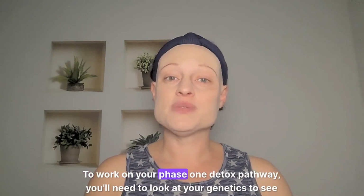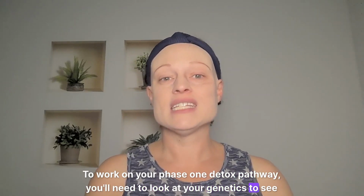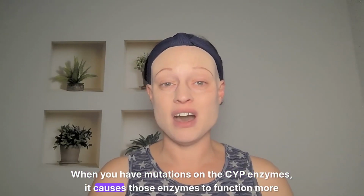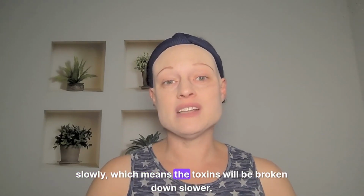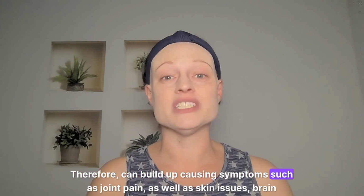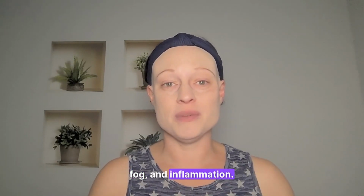To work on your phase 1 detox pathway, you'll need to look at your genetics to see if you have CYP mutations. When you have mutations on the CYP enzymes, it causes those enzymes to function more slowly, which means the toxins will be broken down slower. Therefore, they can build up, causing symptoms such as joint pain, as well as skin issues, brain fog, and inflammation.